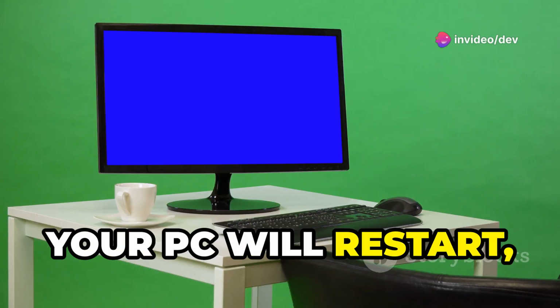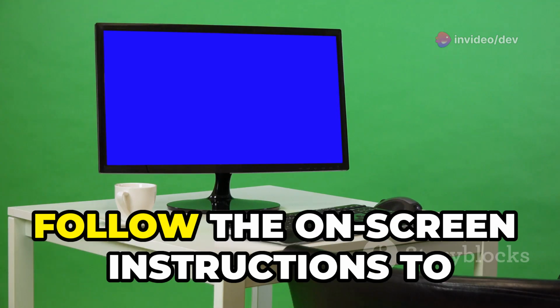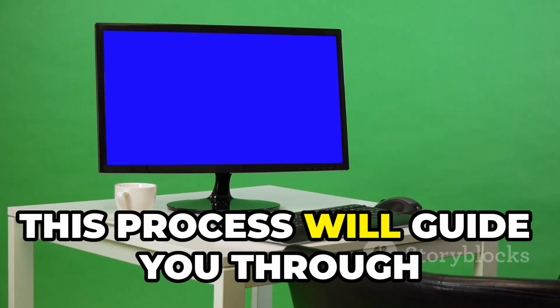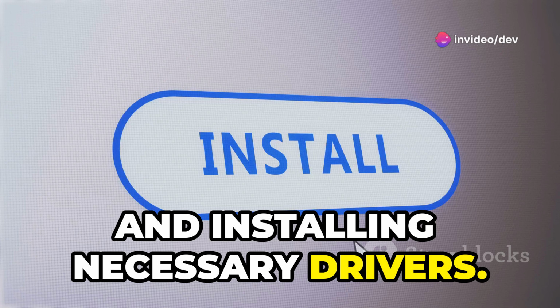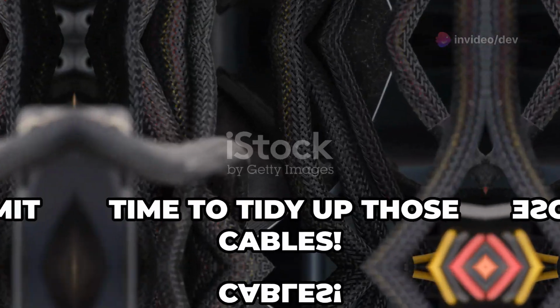Your PC will restart, and you'll be greeted by the Windows installation screen. Follow the on-screen instructions to install your operating system. This process will guide you through setting up your user account, configuring your network settings, and installing necessary drivers. Once the installation is complete, your PC will be ready to use.